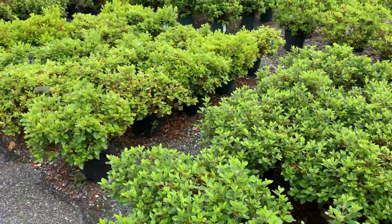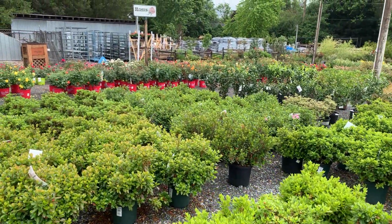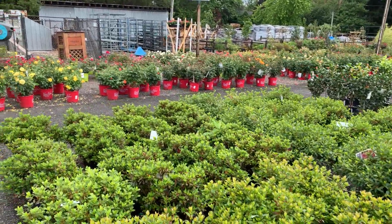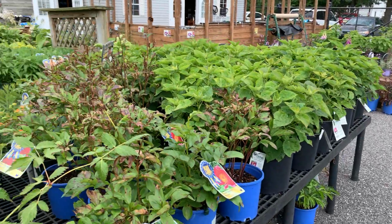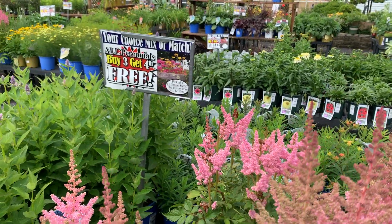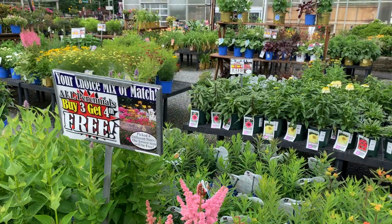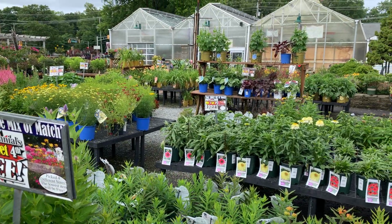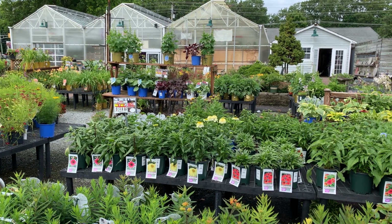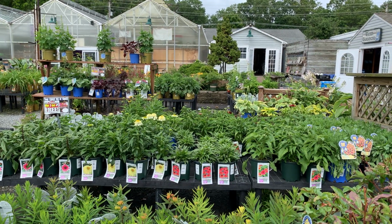Unsung hero of the landscape. Every color we have here, and we have the repeat blooming series, the Encore series as well. It's time to get in the garden. This is it right here, folks. We have every variety you want. Everybody's been stuck inside, and going back out in the yard to plant some things makes you feel better.